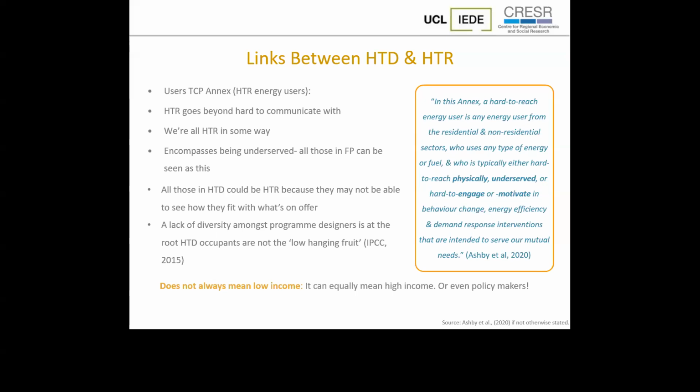So I would argue that all of us in this webinar today are hard to reach in some, if not multiple ways, even if it's just in the sense that our ears are closed to certain messages that we think aren't aimed at us, don't concern us, a sort of form of exceptionalism. And through the project, we've also identified groups such as very high consumers of energy and even policymakers in certain areas that could be considered hard to reach.